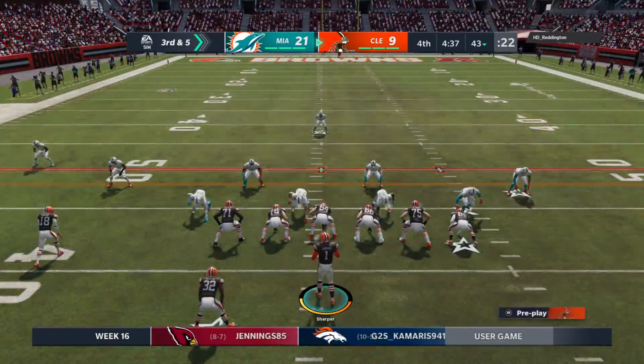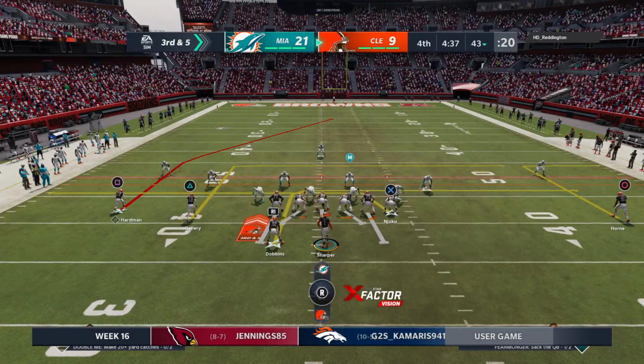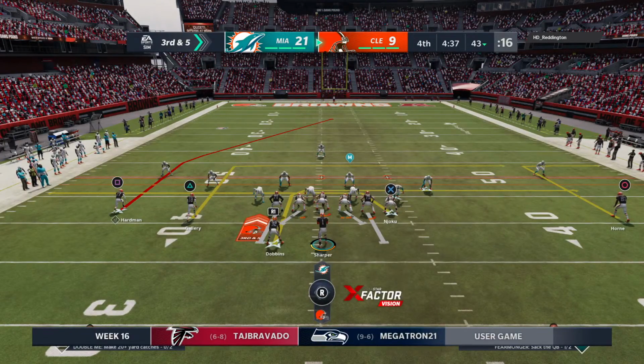The Browns on 3rd down. They've converted a third of their opportunities, 3 for 9. This will be 3rd and 5. Get ready, get ready, get ready.